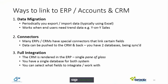One is the lowest level, which is a data migration approach, where you export data from one system and import it to the other using our old friend Excel. That might be done once a day, once a week, once a month, whatever. And in fact, that actually works in some cases. If you don't need bang up-to-date data, that works pretty well sometimes, because it may be that the particular back-end system you're using doesn't allow for a lot of integration. That may be the case if it's a more legacy system. The second approach is to get a connector. Those are specific connectors that link ERPs and account systems to CRM systems. Some of you will already be very familiar with that. There tend to be a lot of specialist suppliers these days that supply those.